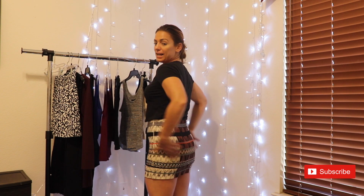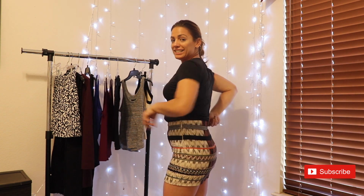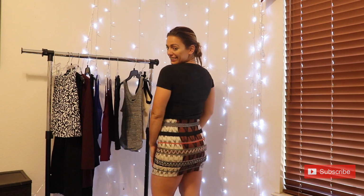Okay, so first thing I'm starting with is this patterned skirt. It is a little bit tight, so it's definitely going to be a no for me. What's interesting is it's tight right here. Specifically, this band is very tight on my butt, but it's actually pretty loose on my waist, which is a common problem I have. This is a size 4, but this is going to be an easy no for me because I honestly feel like I'm going to rip this if I keep it on much longer.